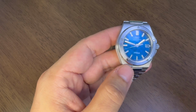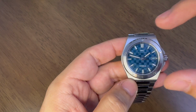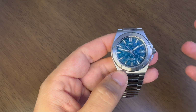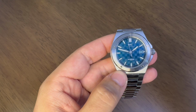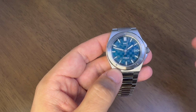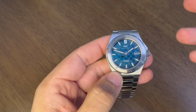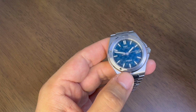But I think the most controversial part is the in-house movement that is being worn by this watch, which is a good movement, 120 hours power reserve. But the problem is that it is a movement that IWC puts on very cheap watches, cheaper watches in the IWC brand. So you will find 5,000 euros watches that actually have this movement, while this watch in particular is 13,000 euros. And you will need to order it.